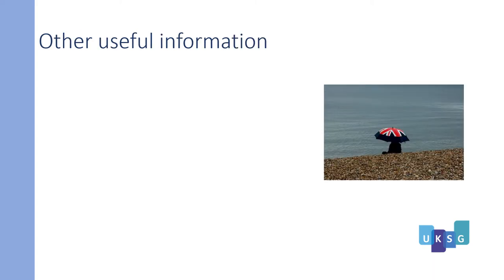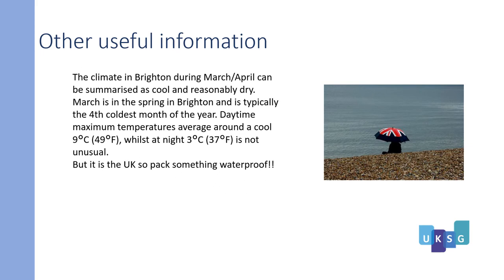Here is some information which you might find useful. The climate in Brighton during March and April can be summarised as cool and reasonably dry. March is in the spring in Brighton and is typically the fourth coldest month of the year. Daytime maximum temperatures average around a cool 9 degrees centigrade, while at night 3 degrees centigrade is not unusual. But it is UK, so pack something waterproof.